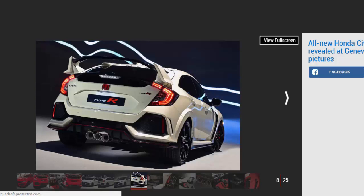Honda will also attempt to reclaim the Nurburgring lap record for a front-wheel drive production car. The Volkswagen Golf Club Sport S is the current record holder with a time of 7 minutes and 49 seconds, 1.4 seconds faster than the previous Civic Type R.